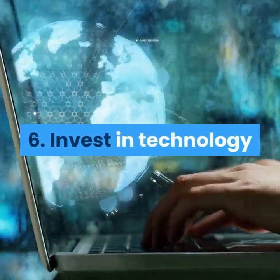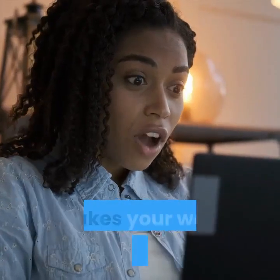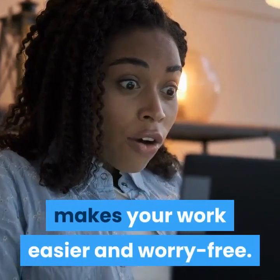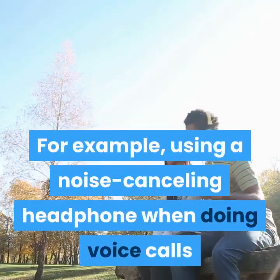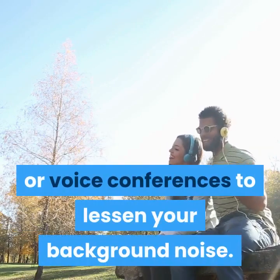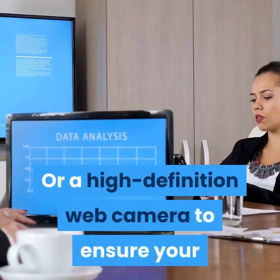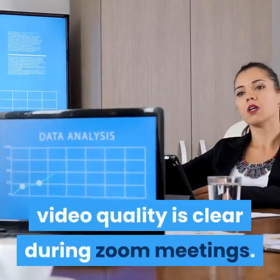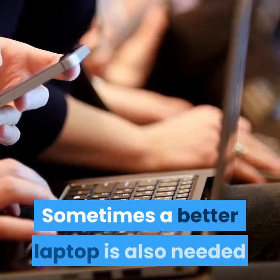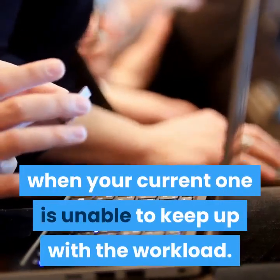6. Invest in technology. Sometimes investing in good technology makes your work easier and worry-free. For example, using a noise-canceling headphone when doing voice calls or voice conferences to lessen your background noise, or a high-definition web camera to ensure your video quality is clear during Zoom meetings. Sometimes a better laptop is also needed when your current one is unable to keep up with the workload.